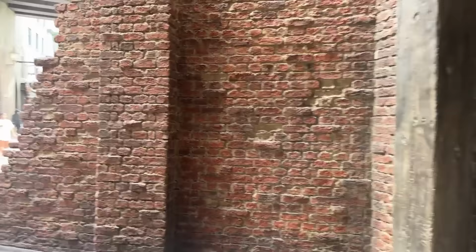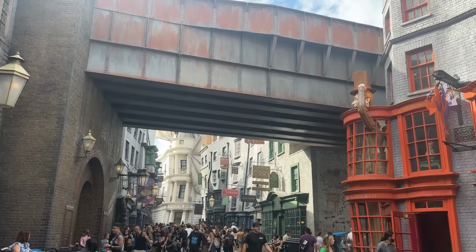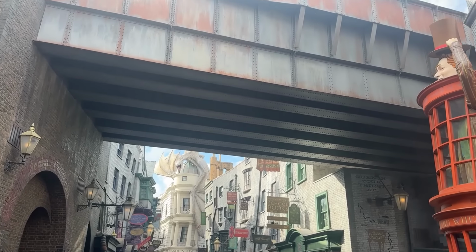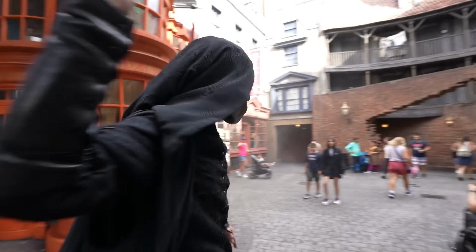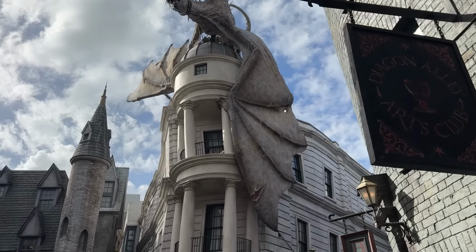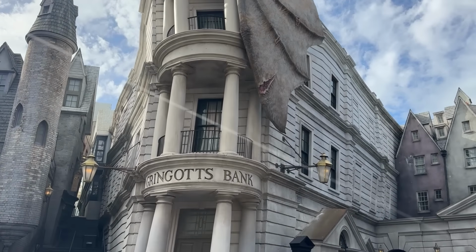I've said it before. I will say it a million times again. This is my favorite theme park land on planet Earth. Welcome into Diagon Alley. It just feels like you have stepped right inside the story when you come in here. Oh, I think the Death Eaters are... Oh, hey, girl. Oh, hello. Trying not to get caught in a duel at the moment as we make our way to Gringotts Bank to ride Harry Potter and the Escape from Gringotts.